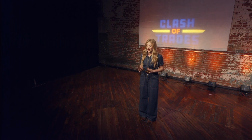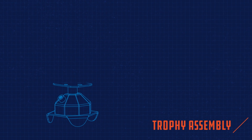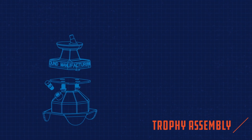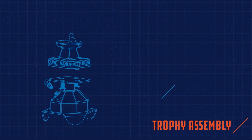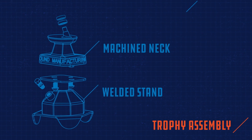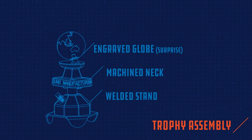Each team has identical materials, cost constraints, and 16 hours on the clock. Up to 100 points are available, and the team with the highest point total wins. The trophy consists of 3 parts, 2 of which the teams know about going into the competition. A welded stand is the base and a machined and engraved neck in the middle. The surprise piece is an engraved globe that tops the finished trophy.